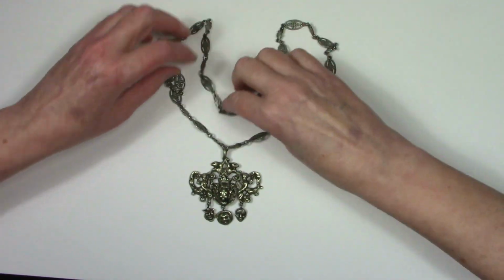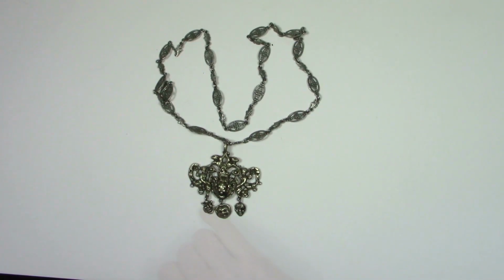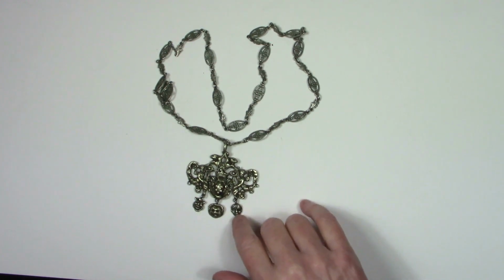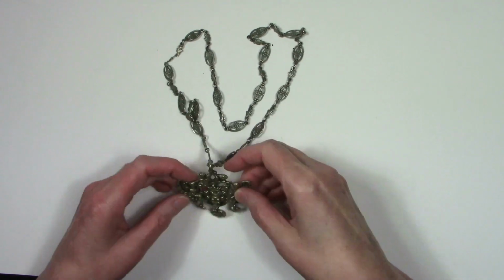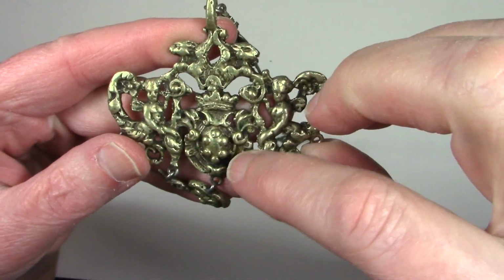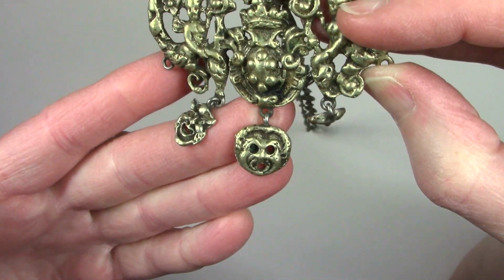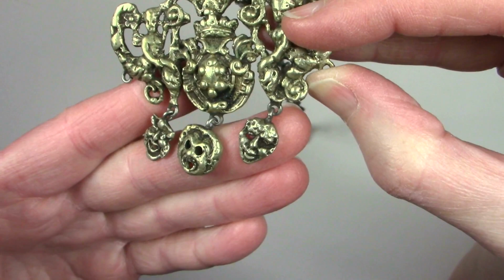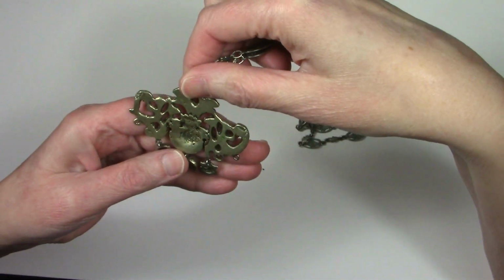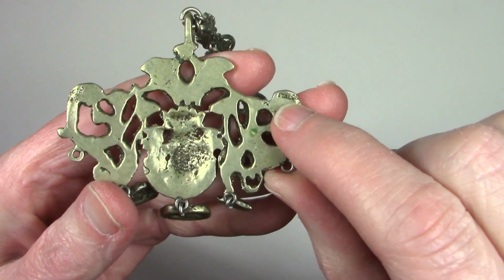Oh, this is really pretty. Wow, look at that. I love the pendant with these dangling figurative images on the front. There's a crown here in the center. And then you have these masks on the front. Interesting. Oh, okay, cool. So it's marked Italy right here in the upper right-hand corner.